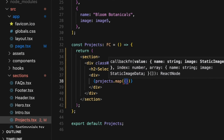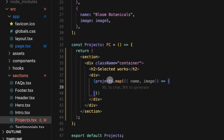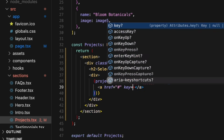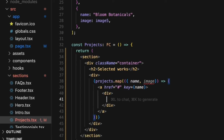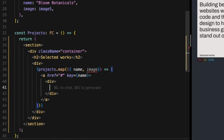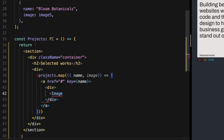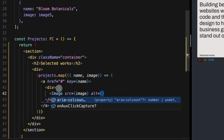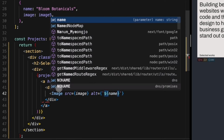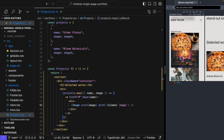And then for each of those projects, we can pull out the name and the image and then return some JSX. That JSX is going to be a link, first of all, that's going to be wrapped around each project. That's going to have a key of name. And then inside that link, we'll have a div that's going to be surrounding our entire project. Inside that div, we'll drop in next image. So I'm going to use next image and hit enter over next/image, which should import it to the top of our page. And then we can say source equals image. The alt is going to be equal to the name of the project and then the word image, and that can be a self-closing tag. Let's scroll down and see if those images are showing up, which it looks like they are.